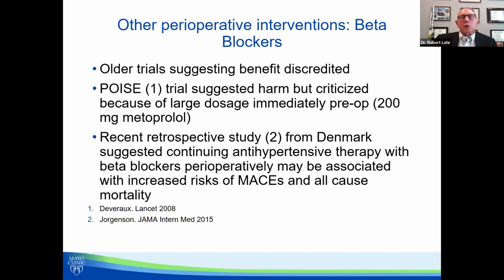Beta blockers are the first one. Beta blockers have been around, of course, for decades and decades. And a while back in 2008, there was a study that suggested that giving beta blockers, specifically atenolol, was really helpful and decreased cardiac risk. And then the study was discredited. There was some fraud. So then people didn't know what to do. The POISE trial was then done, and that suggested that there was harm if you gave beta blockers.